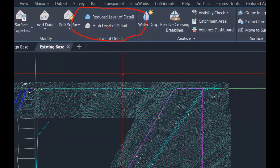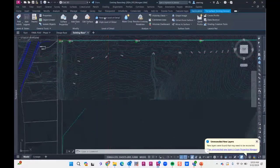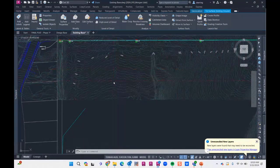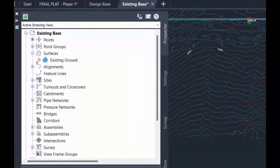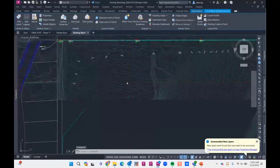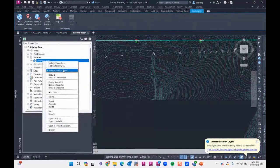So reduced and high. If I'm doing a presentation, maybe I would do high, but typically I'll reduce that level of detail because it doesn't change your surface. It doesn't change the data. It doesn't change anything. It's just a visual taxing on your computer. If you right click on your surfaces, you can see this is highlighted blue. That means that's turned on. I can either access it by picking my surface, or by right-clicking, and there's the surface level of detail.